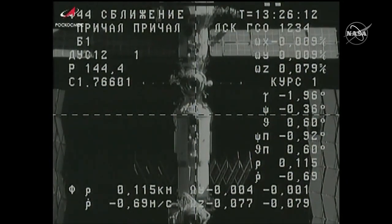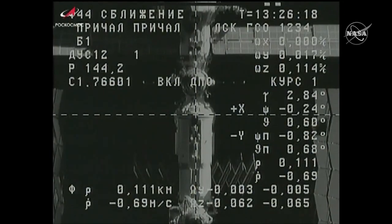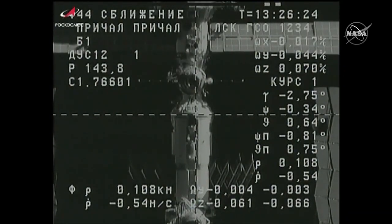120 is the range and 07 is the rate. Copy. The target is at the center. Copy.